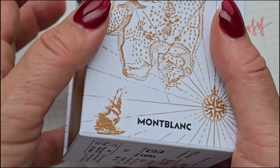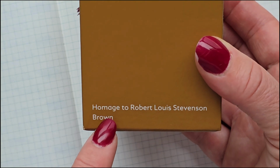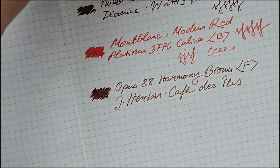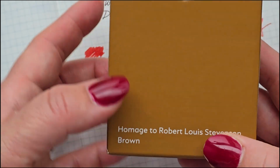This is Robert Louis Stevenson. Let me see where it says. Oh, yeah, Homage to Robert Louis Stevenson. And brown is the color. They made a pen as an homage to Robert Louis Stevenson. So this is Writer's Edition Mont Blanc.